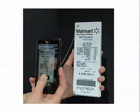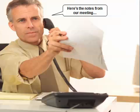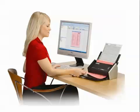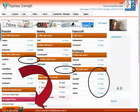Well, let's pretend we're out shopping for the office. Now we can just take a picture of our receipts and they show right up in our document management system. If someone hands us a piece of paper, it goes right on the scanner. We even have a scanner sitting by the mailbox, so no mail ever comes into the office. As a matter of fact, some of our clients actually use secretarial services to intercept their mail, and everything gets scanned immediately right into the document management.